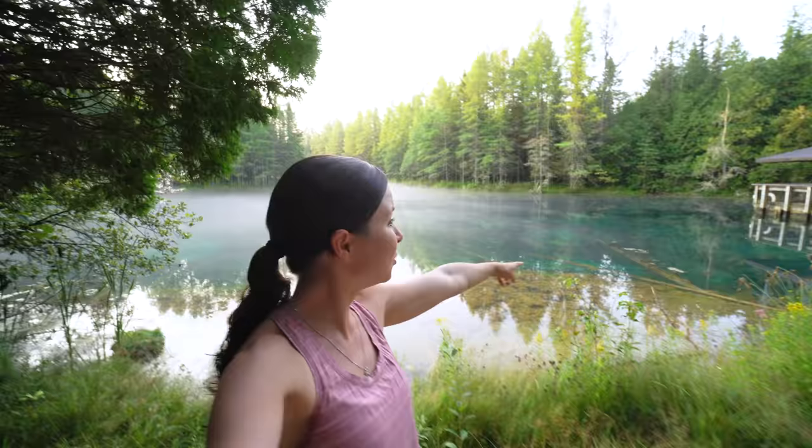We're getting our first glimpse of the spring, and it's a little foggy out this morning, so we were kind of worried you wouldn't be able to tell how blue the water is, but you can totally tell, and you can see straight down into it.